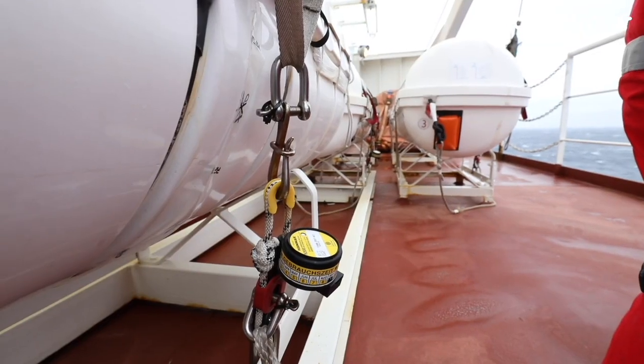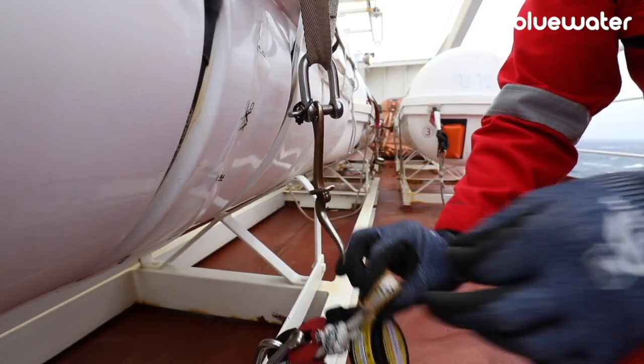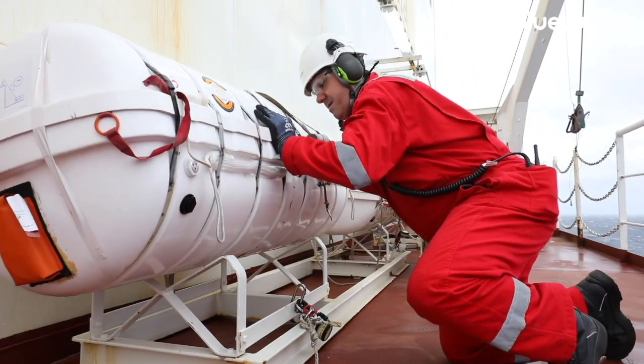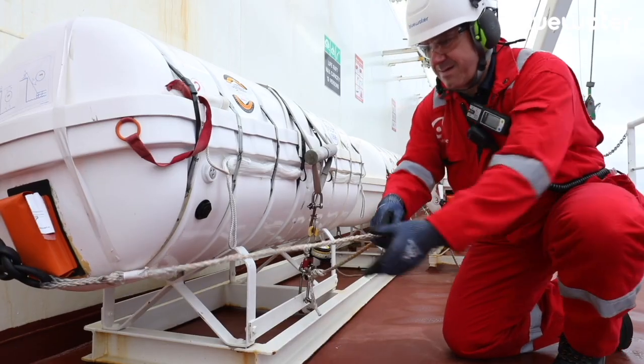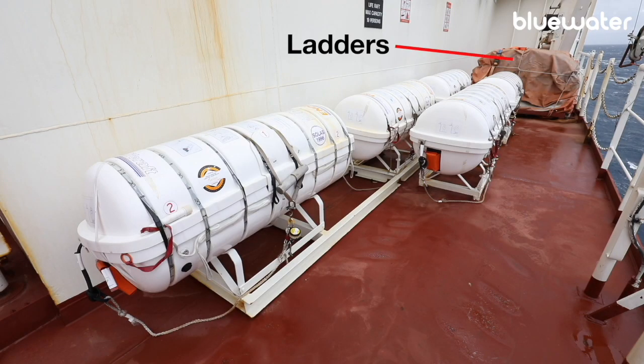If the decision is made to manually deploy the life raft, simply unlatch the straps and throw the life raft overboard. Pulling on this painter line will inflate the raft. Use the ladders to descend to the life raft.